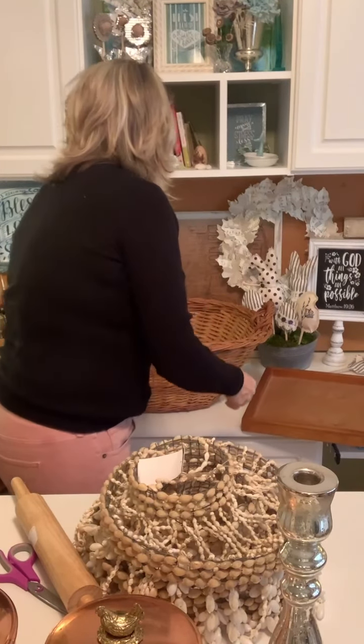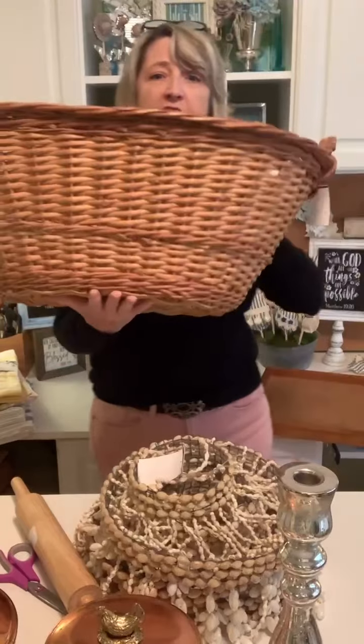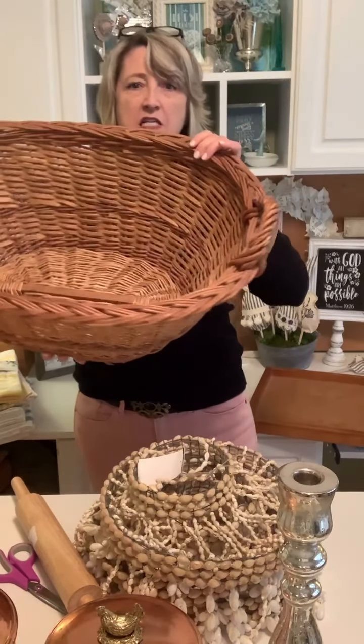And then the last thing I got was this basket. And it was $2.99. You guys, look. Isn't it a pretty color?